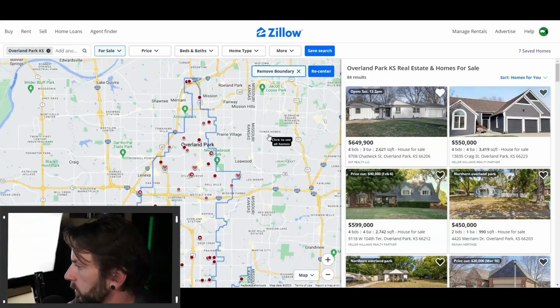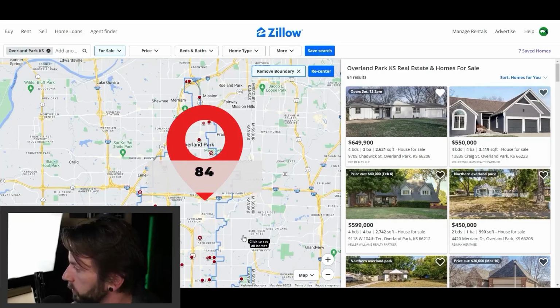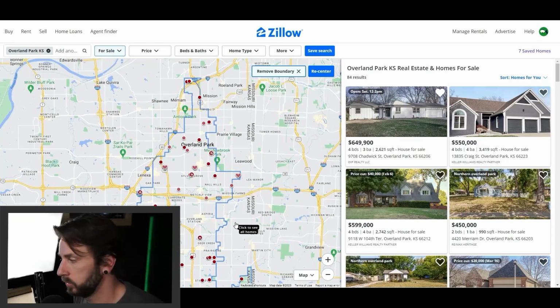All right, so here is Zillow. I'm gonna show you a few that are on the market currently. And as you can see, there's just not a lot of inventory here in North Overland Park. It looks like there are 84 results in all of Overland Park active on the market right now, which is absolutely insane. It really paints a great picture of the lack of inventory that we have here in Kansas City. Now, it is the end of March and we should see that inventory increase, especially as interest rates fall.